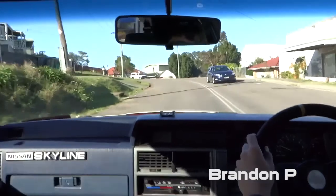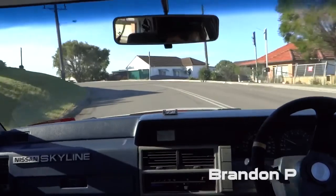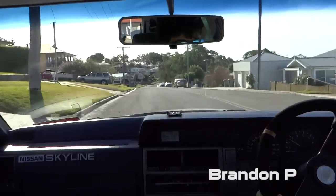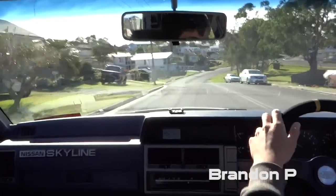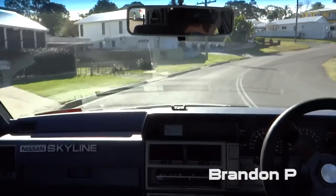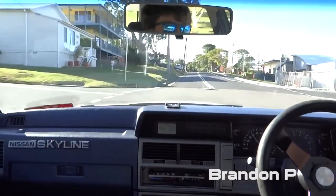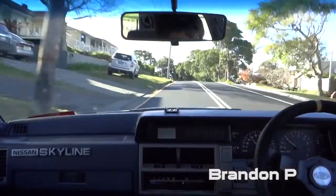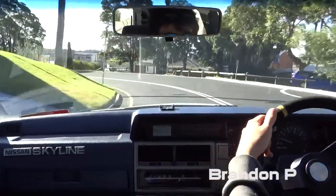So I wouldn't know what the aircon is like in these or in any Skyline. I've only driven R31s, but I've been in, obviously, R31s, 4 R32s, 1 GTR, a couple R33s, and my camera's falling. I was hoping that wasn't going to happen. 1 R34 and 1 R35, not that a 35 GTR is a Skyline, but, you know.